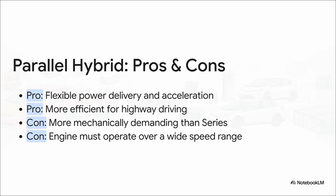Because of that flexibility, these are great for highway driving and dynamic situations. But there's always a trade-off, isn't there? It's mechanically a lot more complex. And the engine, well, it has to rev up and down with the car's speed, so it can't always stay in that perfect, efficient sweet spot like a series hybrid can.